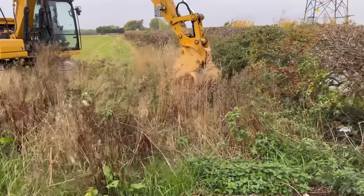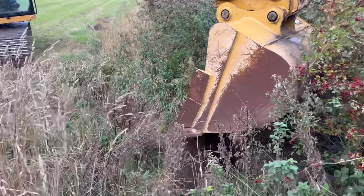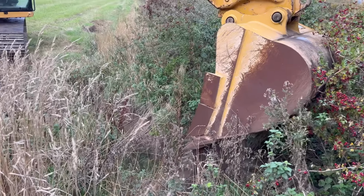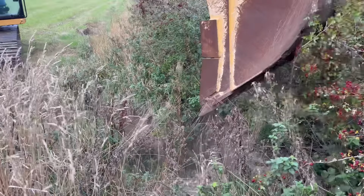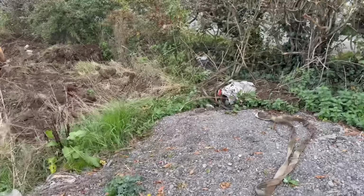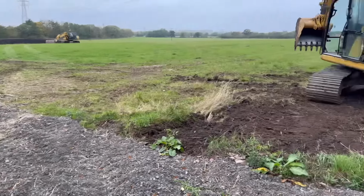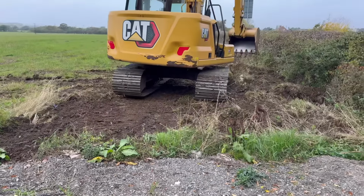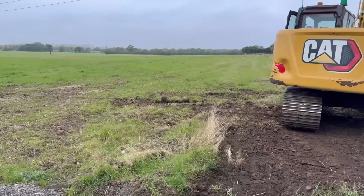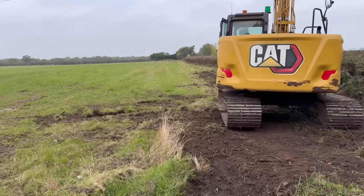It's the lovely sound of the pipe bedding. That's all back to normal. It's been a hole for ages. There's another hole as well from when we did that draining the other week up there, so I'm going to go and fill that one in as well while he's here.